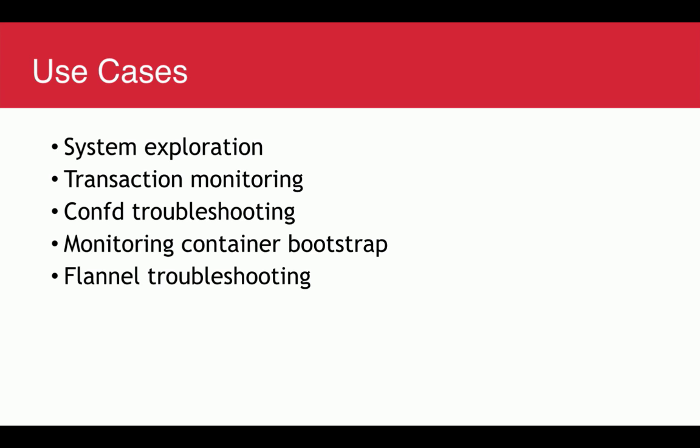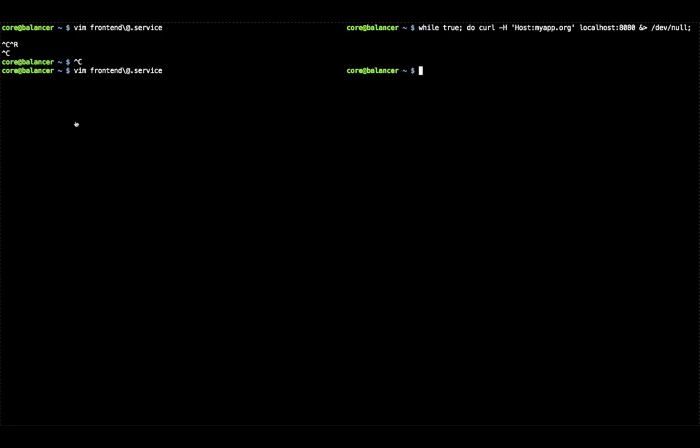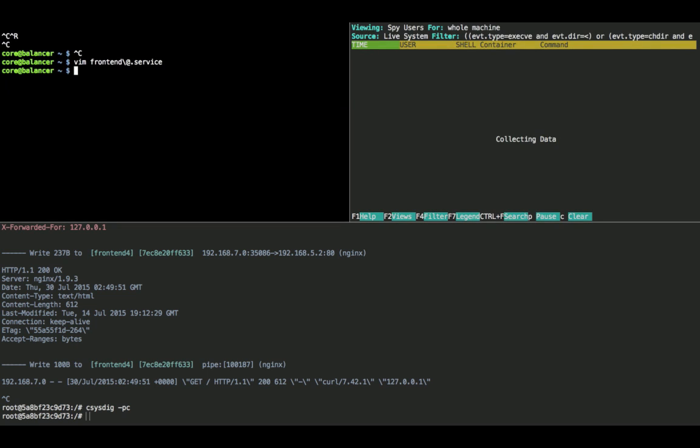One thing that I have always been annoyed by is how big and messy the Docker entry points are. And especially when you're building your own container, troubleshooting them is a pain. You need to put tons of echoes in the entry point script and stuff. So with Sysdig, we came up with this Sysdig mode that we call spy users, that will show you all the commands executed in the system by any process or container.